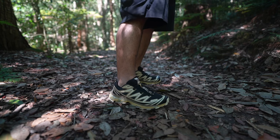Right now I'm at Two Creeks Trail. It's around the Lindfield area here in Sydney. It's north of the Harbour Bridge, if you know it from around town. Let's talk about the stability of the XT-6 Dark Truffle.